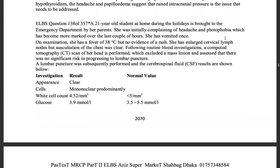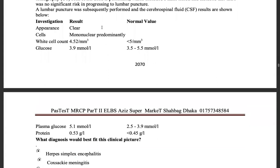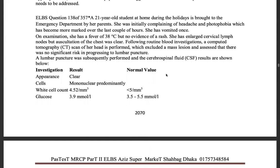So, cervical lymph node is enlarged. So the fever is Coxsackie, I think a bit Coxsackie, because if it were herpes simplex, the lymph node would not be there. Is there any confusion or any encephalitic feature, or simply meningitis only? For herpes simplex encephalitis, there should be confusion and altered behavior. No, there is nothing over here. Then go for meningitis only, Coxsackie meningitis, because without confusion we can't go for encephalitis. There is nothing like the patient being confused. Yeah, Coxsackie only, and the lymph node.